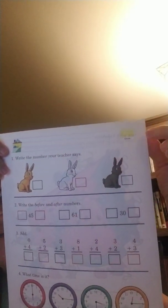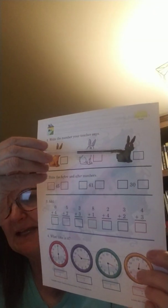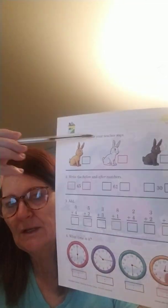On their math, same thing, first and last name. This would be a page they would do on their own. Kind of give me an idea. Are they listening to the number, and can they write the number? And again, any number 1 to 100, they should be able to hear the number and write the number. They should be able to figure out the family, 64.